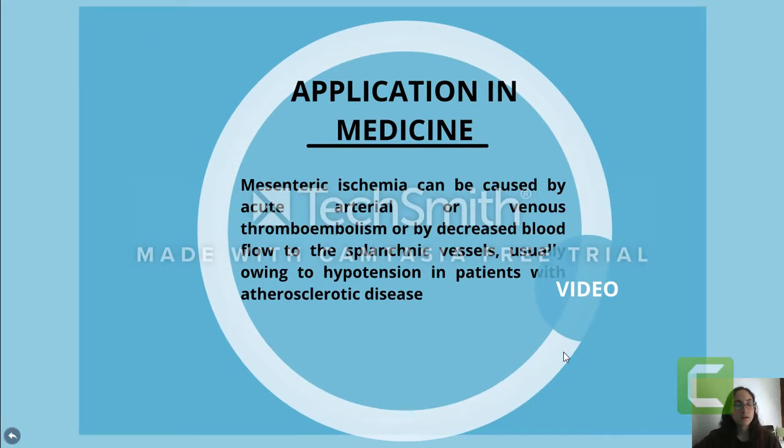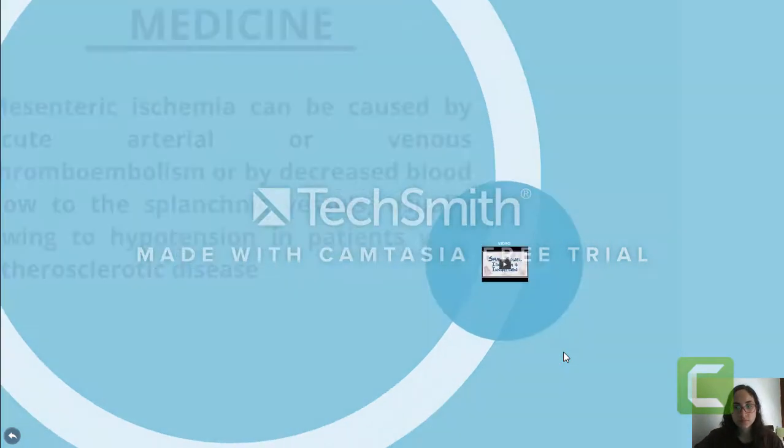Application in medicine. Mesenteric ischemia can be caused by acute arterial or venous thromboembolism or by decreased blood flow to the splanchnic vessels, usually owing to hypotension in patients with atherosclerotic disease.